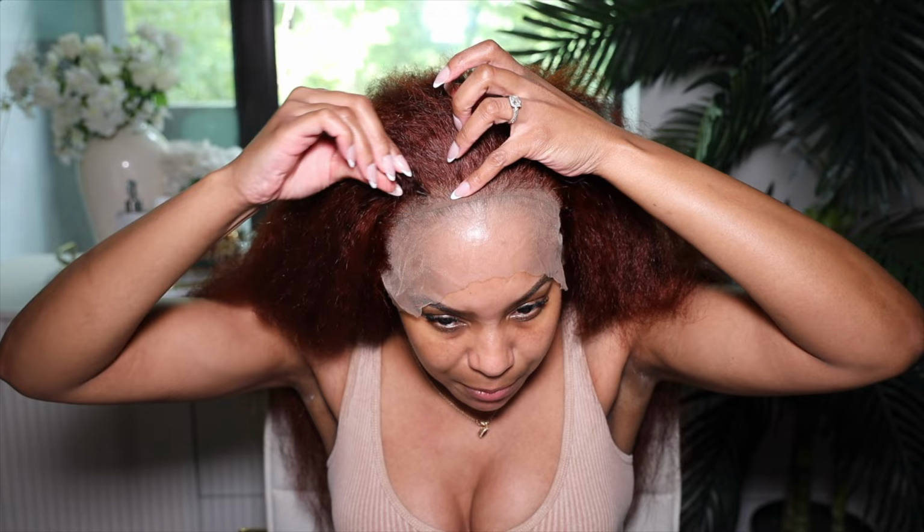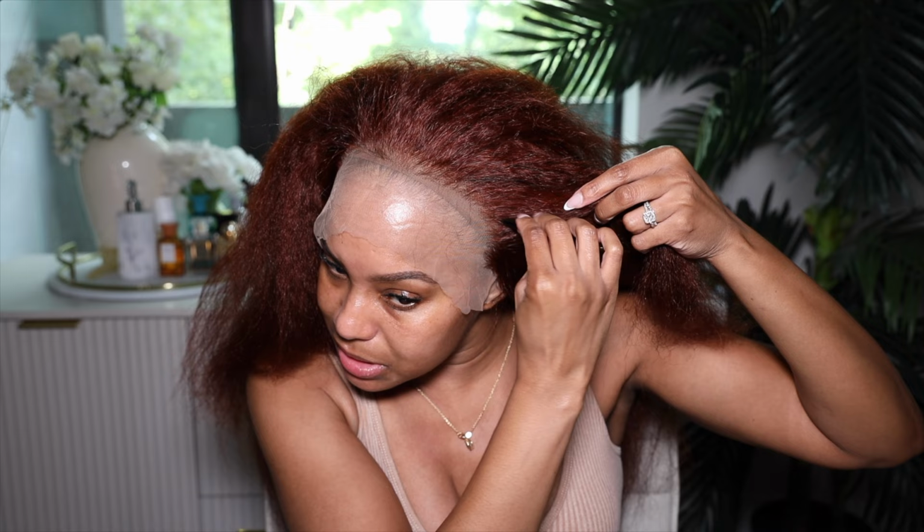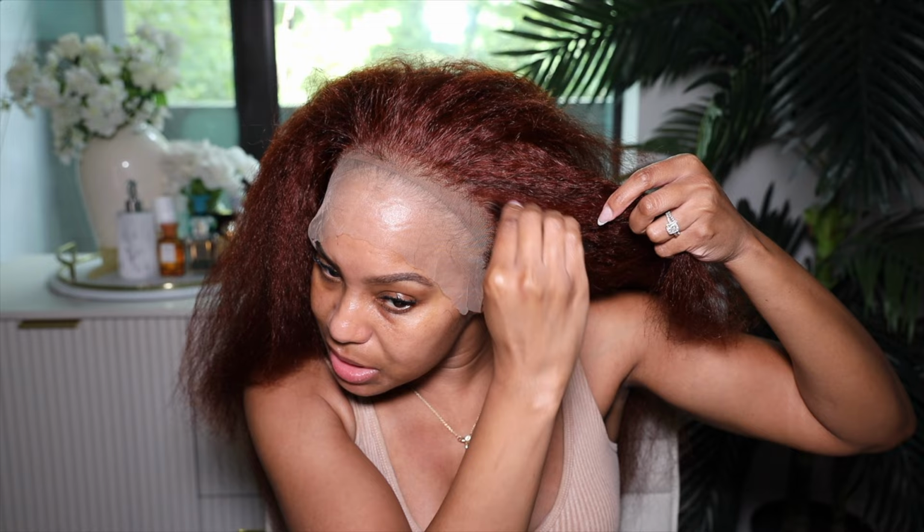Now these knots are like red. It's the same color as the hair, so I don't think the knots need to be bleached at all, because technically they're already bleached. And one thing I've done before is bleach knots on a wig that has already technically been color treated, and baby, it can be a mess.